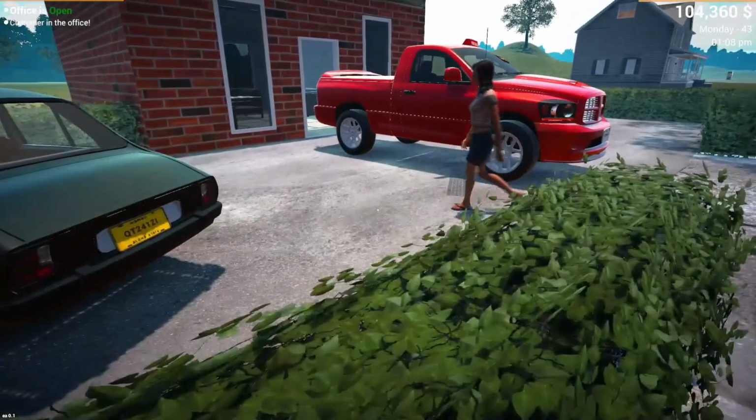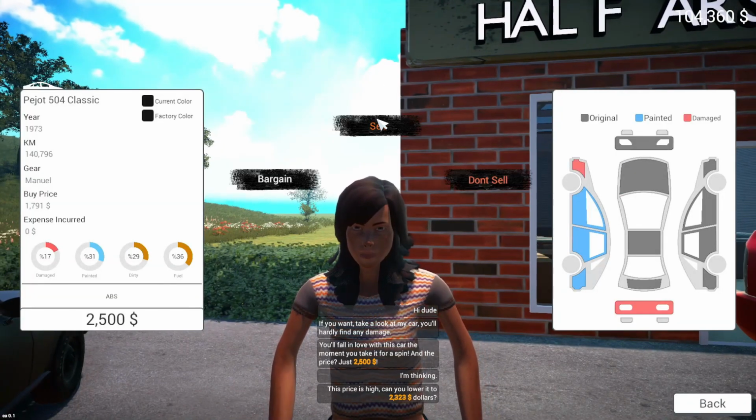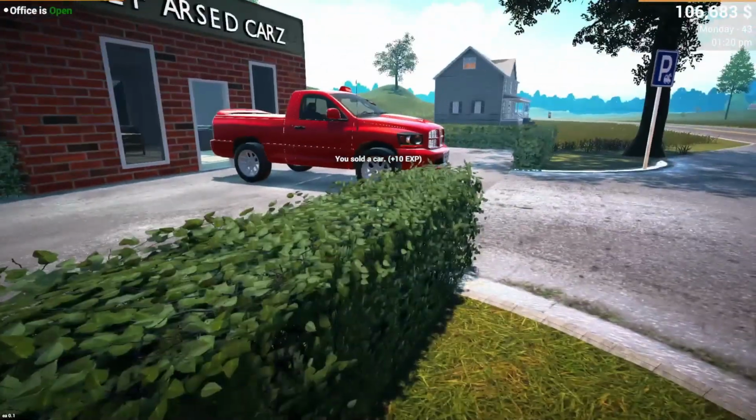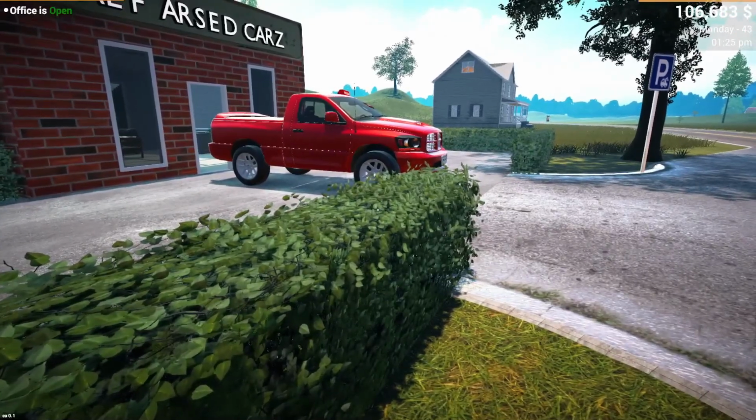Okie dokie, do you want to buy the crappy car or the nice car? The crappy car, 2.5 grand. 2,300, done. There you go, made profit on a crappy car again. And that's the one I smashed over the top again. So, I don't get this game. I still don't get it.